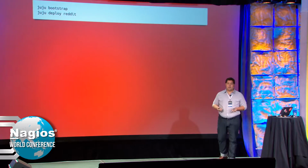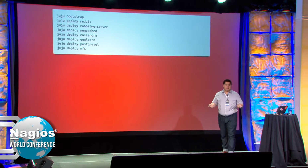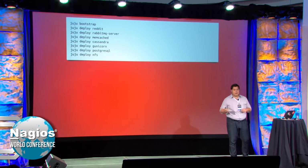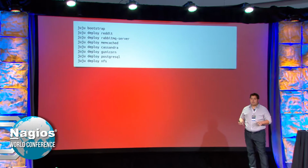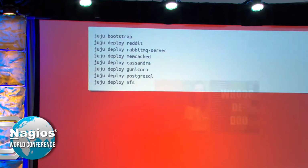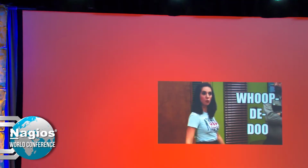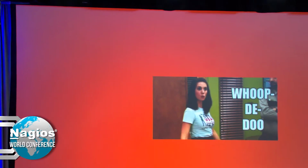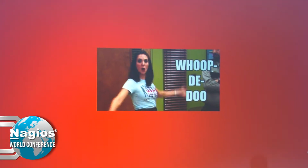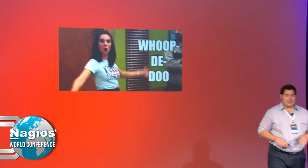So now I have Reddit running, but there's a ton of extra components. So let me go ahead and deploy those additional components: Reddit, RabbitMQ server, Memcache, Cassandra, GUnicorn, Postgres, NFS. All these are now deployed and stood up. So now I have a bunch of services standing around somewhere, whether it's on bare metal or in my cloud. I had these stand up. I've basically achieved what everyone could do today with simple configuration management. I have services running somewhere in an environment.